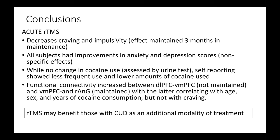It may just be an effect of being in a trial. It may not even be a nonspecific effect of RTMS. But at least when they have these measures and show that these things are changing or not, it gives you a comparator to the things that you're interested in if you're looking for cocaine-related measures.